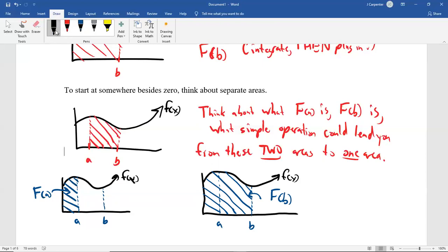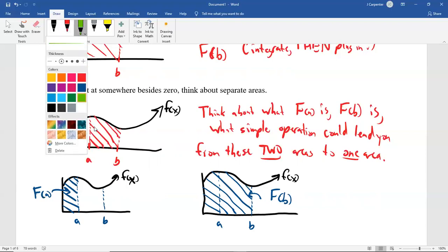The x looks a little funny. To 1 area between them. One simple mathematical operation. What could you do with f of A and f of B? What could you do with these 2 values to get this one? Well, let's pretend that f of A, this area, was 10. Let's just pretend for a hot second. So in this green, we're going to pretend.